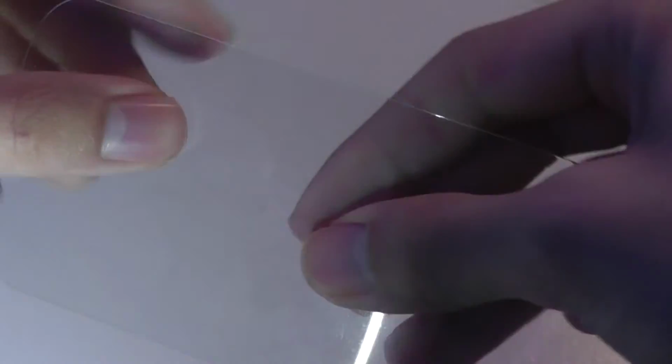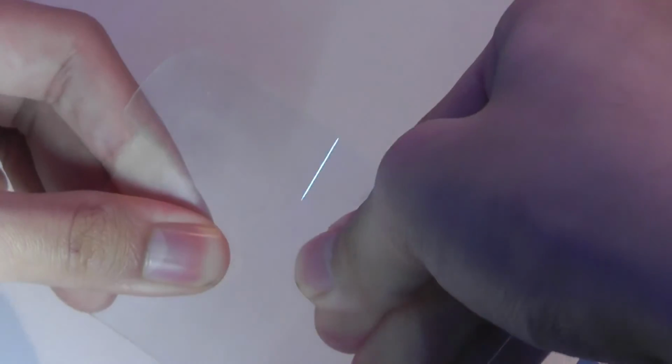If I bend it, or if it shatters or hits at multiple curve points, that's where this glass screen protector is really prone to damage, and it's a lot easier and more fragile to break than your typical film protector, which is made out of plastic. But of course, that's going to maybe potentially damage the actual glass behind the screen for your phone.